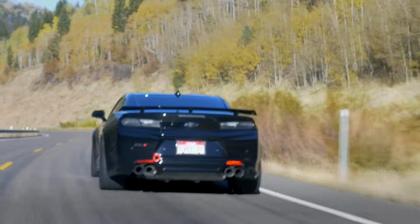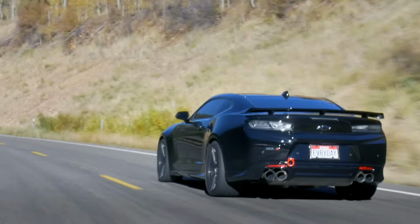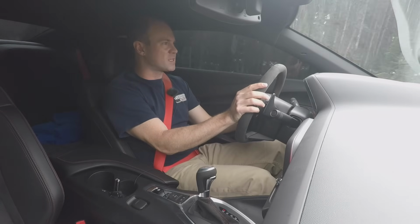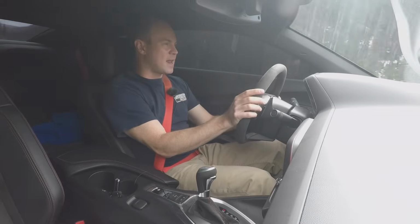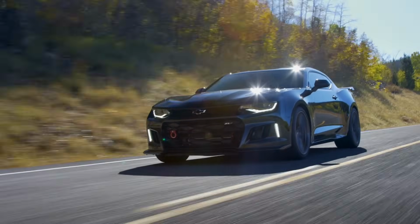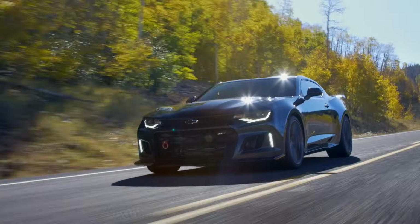The Camaro ZL1 is a cheap superhero. I say that with awe and respect because 15 years ago, 20 years ago, the kind of numbers that this car puts down was only for supercars. And now you can get it for under 70 grand? The 1LE has the same amount of power as this car. It also is only in a manual transmission.